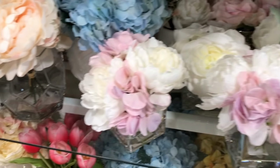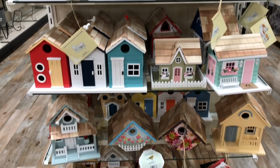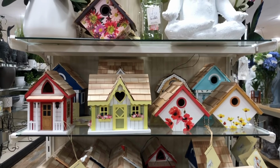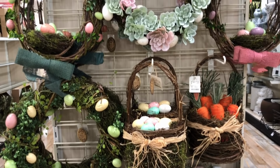This store was definitely one of my favorites, and I would have to say that this store and Marshalls were my two favorites as far as the spring decor that they have out right now. Absolutely beautiful, and a huge selection of items to choose from.